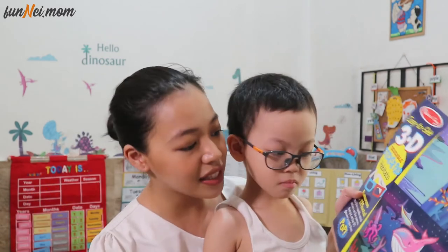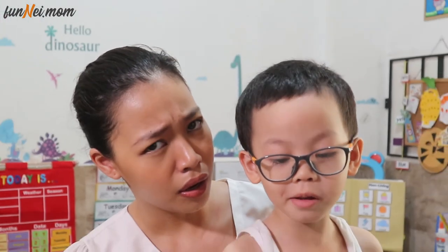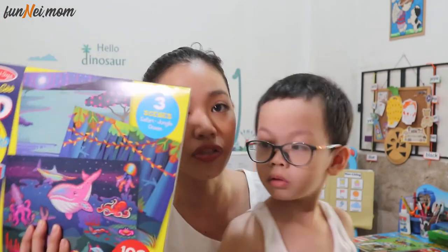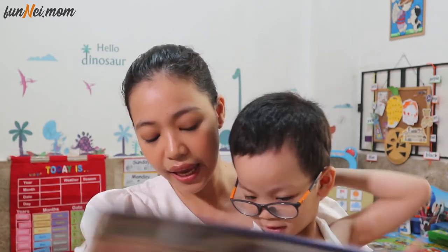The sticker, we liked it because it's nice. The stickers are easy to peel off, right, Hunter? You can peel it easily. Okay, so this is a thumbs up. Is this a thumbs up for you? Okay. Next, the book is amazing.